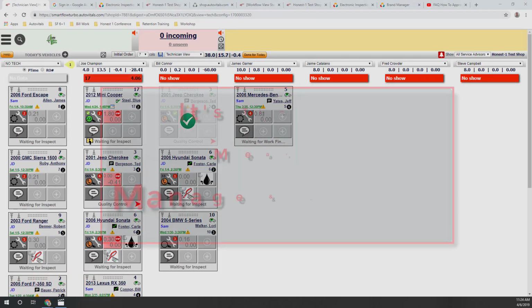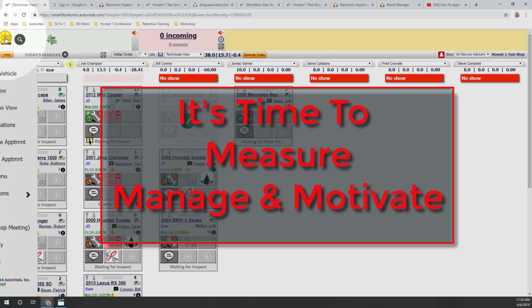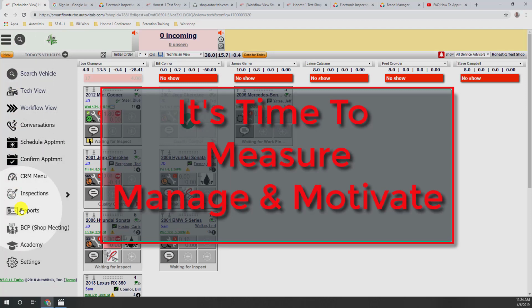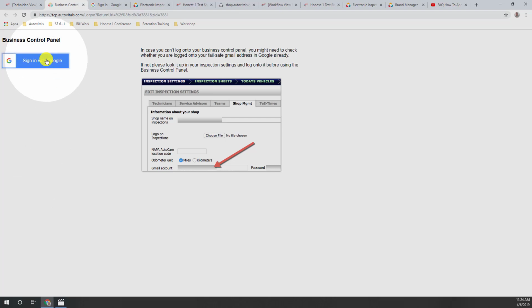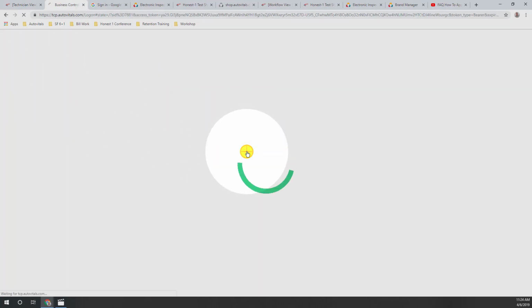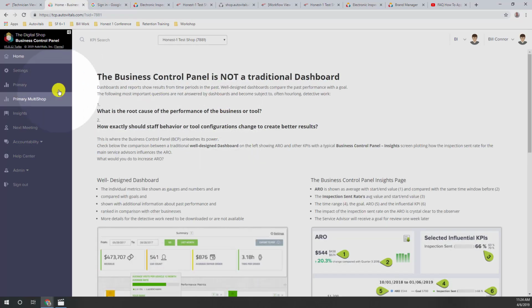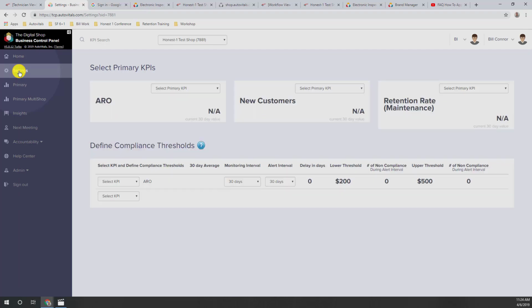Now that you've had a little bit of practice editing, how do we measure to see how successful you are with your staff? So to do that, what we're going to do is come over and get to the today's vehicle page, left click on the hamburger menu, go down to where it says Business Control Panel Shop Meeting. We're going to log in with our fail-safe account. And what I'm going to highly encourage you to do is come in here in the settings area and set some thresholds for your shop.